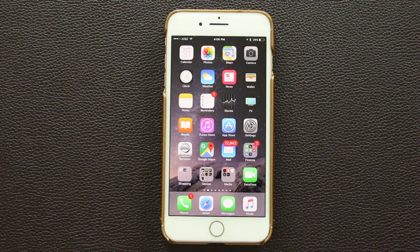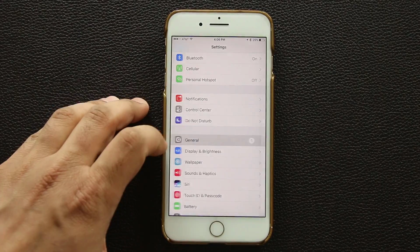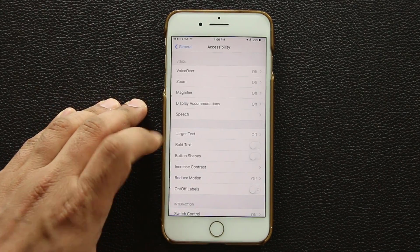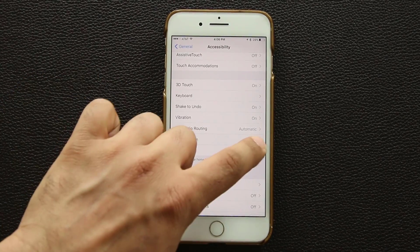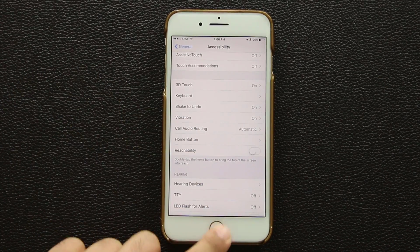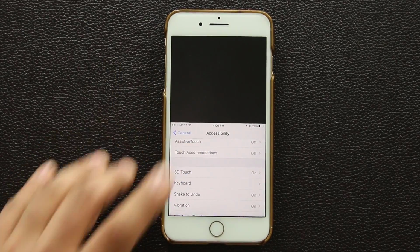Now, you have to make sure that reachability is enabled. It should be enabled by default, but if it is not working, go into the settings, and then again go to General, go to Accessibility, and then just scroll down until you see reachability and make sure it is enabled. If you disable this, it doesn't work anymore. If you enable it, it works just about anywhere on your iPhone.